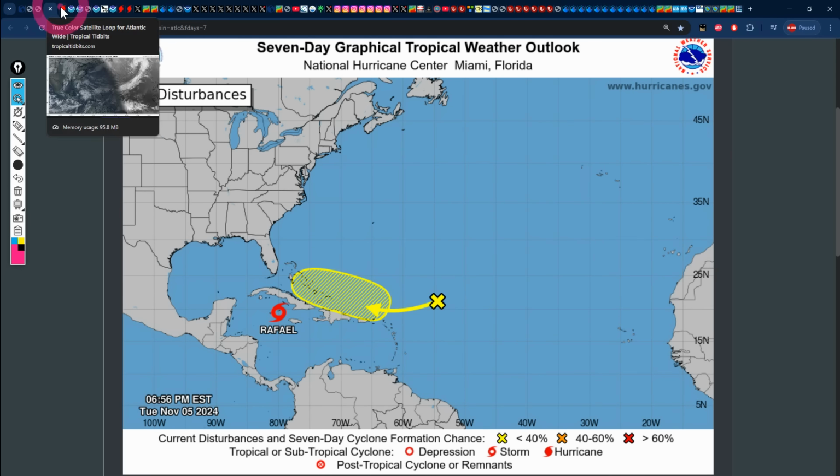And if we take a look at the visible satellite images before the sun went down, we can make out these entities. I believe these right here are the clouds associated with what's to come of that system that's expected to push into the southwestern Atlantic to the north of Hispaniola and Puerto Rico and possibly develop. We can also make out the clouds associated with Tropical Storm Rafael, some of the clouds still across portions of Jamaica, to the south of us, to the east of us. Lots of rainfall from the system still to come.